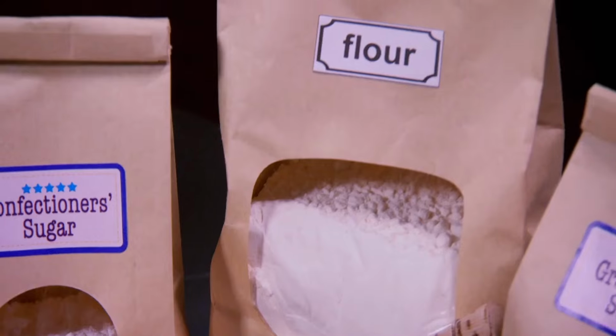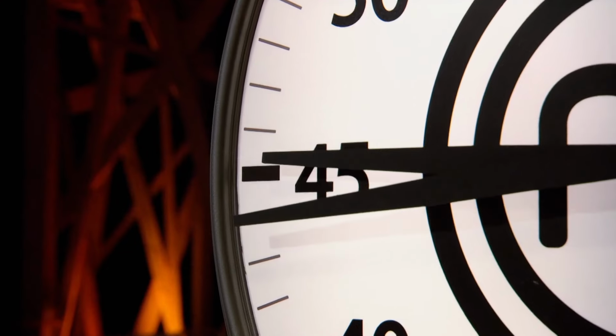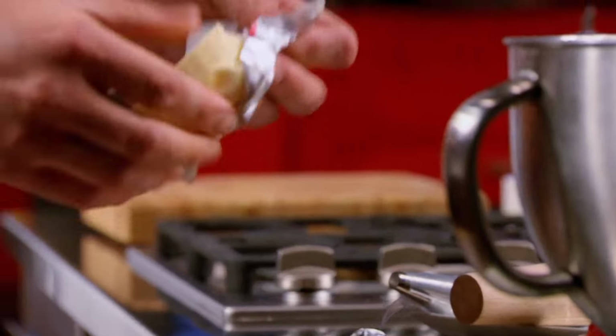At your stations, you'll find everything you need to replicate this delicious French dessert and 45 minutes to do it in. Are you ready? Yes, yes, chef. Your time starts now. I'm so nervous right now, and I'm not even cooking. Pressure's on.